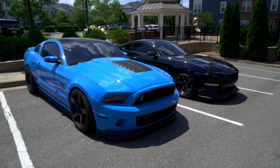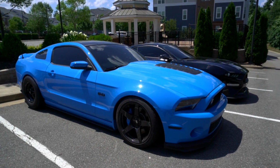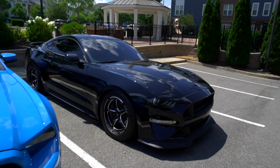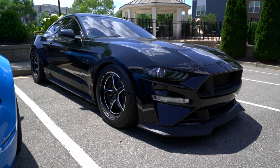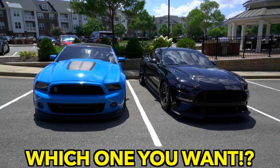It is a little mind-boggling to think that these two cars are mine. And don't worry, we're going to be hopping back in Old Girl to get some content soon. But check out Hades. And you've got to drop a comment down below right now. Which car and what drag pack do you like better?